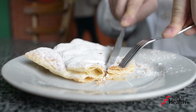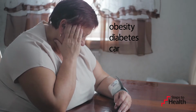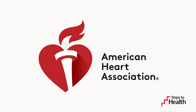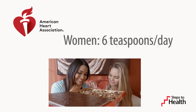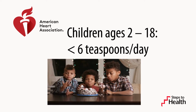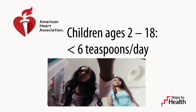Consuming a diet high in added sugars increases the risk of obesity, diabetes, cardiovascular disease, and dental cavities. The American Heart Association recommends that women limit added sugar to 6 teaspoons a day and men to 9 teaspoons a day. Children and teens from ages 2 to 18 should consume less than 6 teaspoons of added sugars per day.